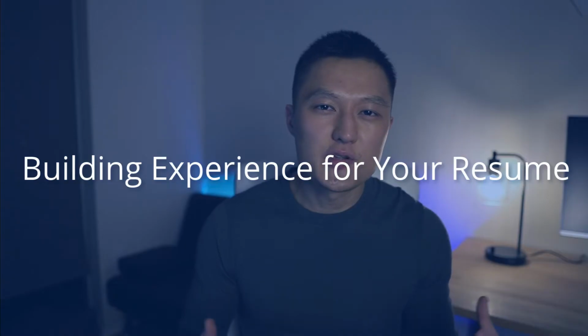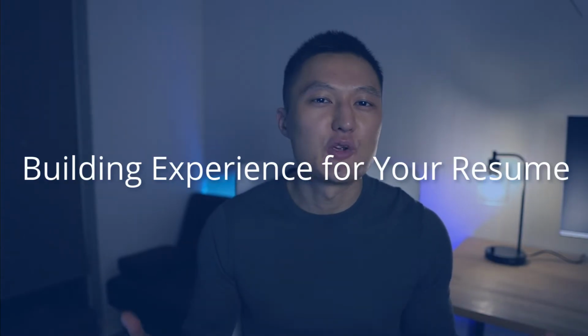In order to have a data science resume, you have to first of all have experience. Without experience, you're not going to have much to place in your resume. So how do you go about gaining relevant experience for a data science job? The number one thing is to, first of all, get a job in data science. Whether it's an internship or entry-level position, if you're currently a data scientist, then you are currently doing a project that you can definitely place in your resume.